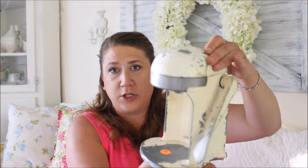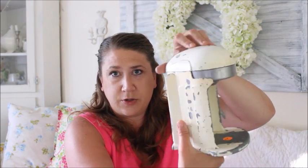I love that it was all chippy and it looks distressed. And I think that it will match my vintage scale that I already have in my kitchen. And I think it will go very well. So I'm very excited to revamp my little shelf area in my kitchen to include this. So I thought it was really cool and I'm excited to use it.